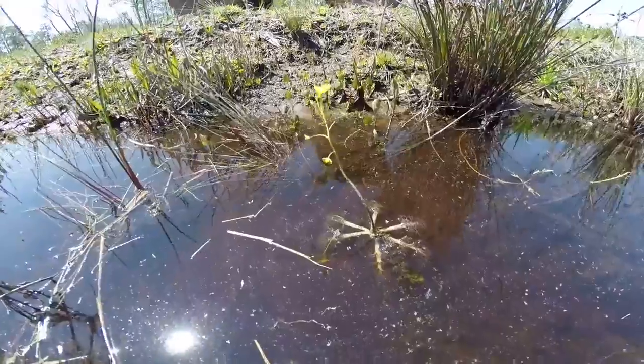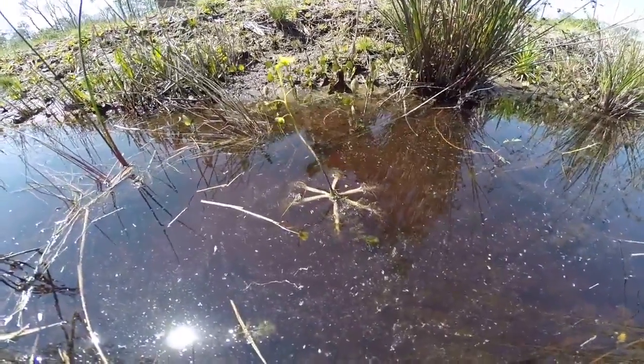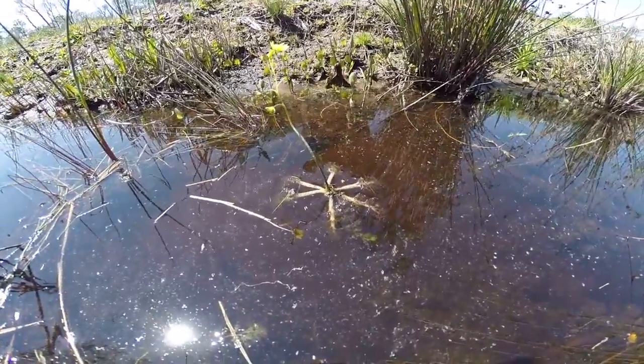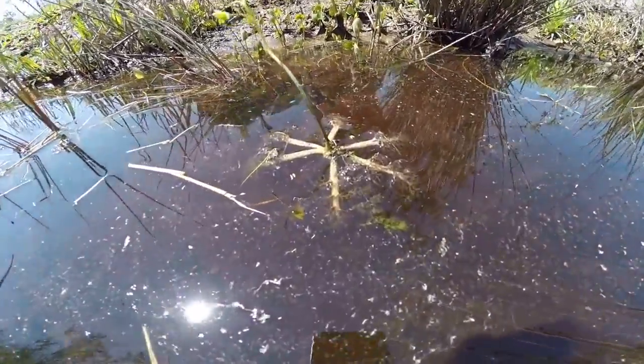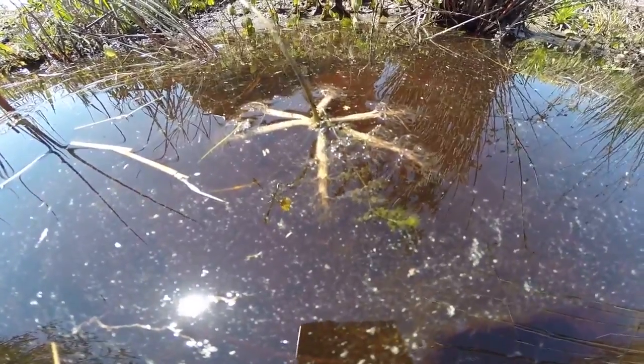So you can see how literally the wind is pushing it right now. It's drifting with the wind a little bit. You can see the spokes that stick out at the surface of the water. And I don't know how well you can see the actual bladders, but I can see some right there.